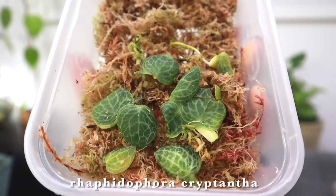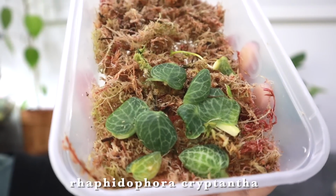Ooh. Okay. This is a Raphidophora cryptantha! Oh my goodness, it's so cool. It's another shingly plant, but a Raphidophora. It doesn't match the other Raphidophoras that exist out there, it doesn't make any sense. I don't understand how plants work, but it's really cool. That's what makes them beautiful. Yeah, and the veins it has on it.